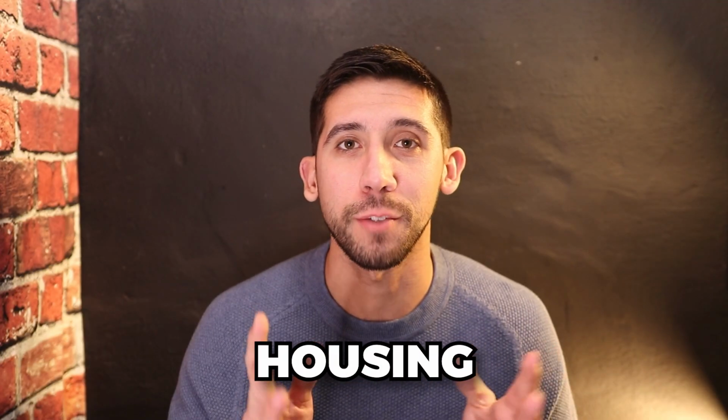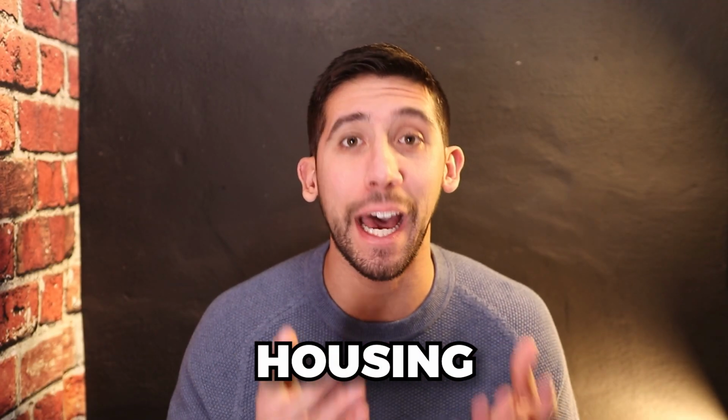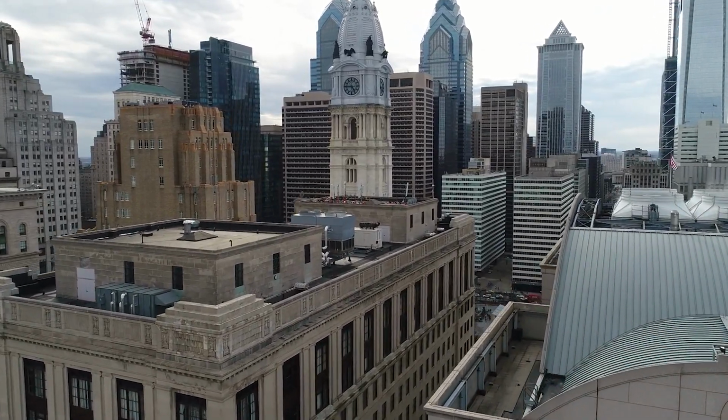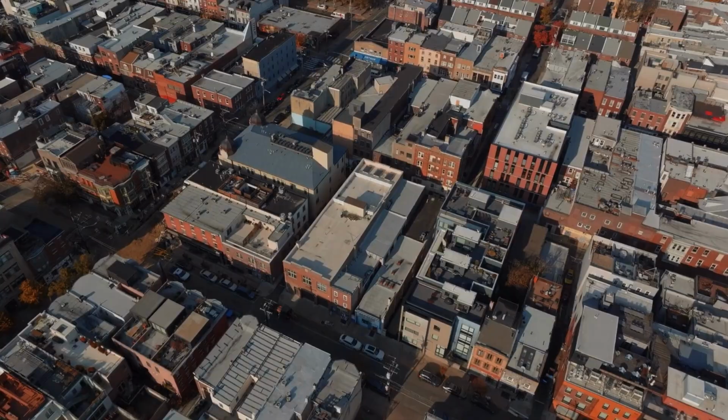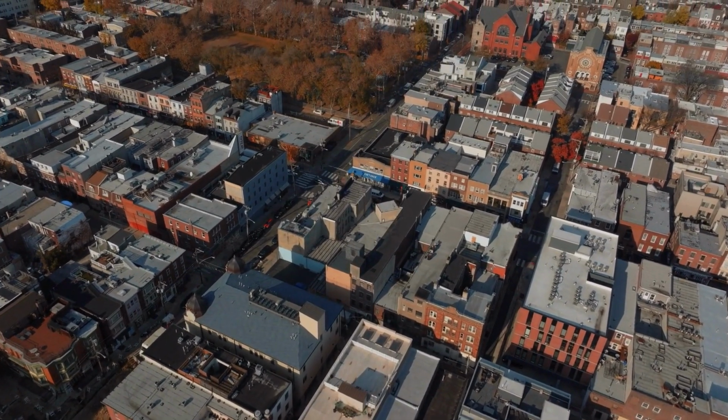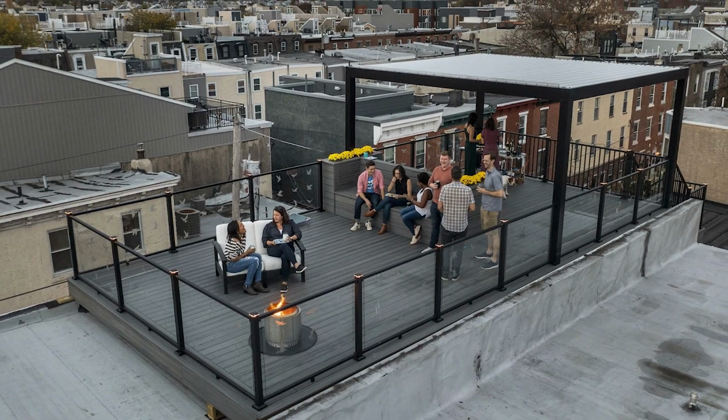One of the main factors between the city and the suburbs is the housing. Philadelphia real estate is mainly comprised of high-rise condo buildings with tons of different amenities, along with older historic row homes, townhomes, and plenty of new construction options as well. The only real option for outdoor space when you own a home in Philly is a very small backyard or a rooftop deck. And now for the suburbs, which have tons of different housing options.